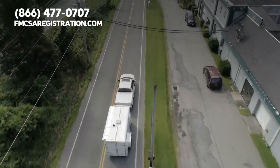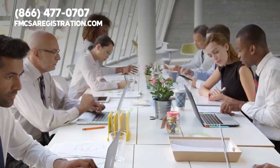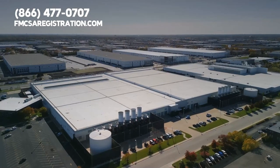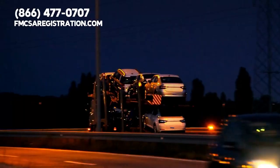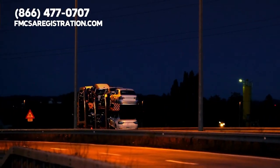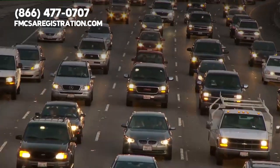You must also register for UCR, Unified Carrier Registration. This is a state program for transportation companies that the government mandates at the federal level. Through UCR, federal agencies can recognize your hauling company. Otherwise, without UCR, your business can get fined into nonexistence when you are moving cars.